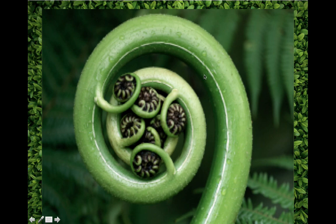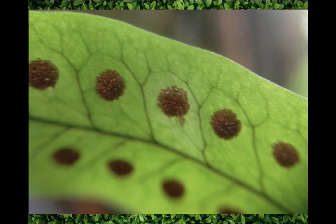So here you can see some circinate vernation. Here's the leaf or a frond of a fern that is early on in its development, and as it grows and develops, this will straighten out, and you would get to see the pinnately compound frond. Here you can see underneath this fertile frond, you have sori. These are the collections of sporangia, and you can see they're made up of what look like even smaller little dots. And those smaller little dots are the sporangia.